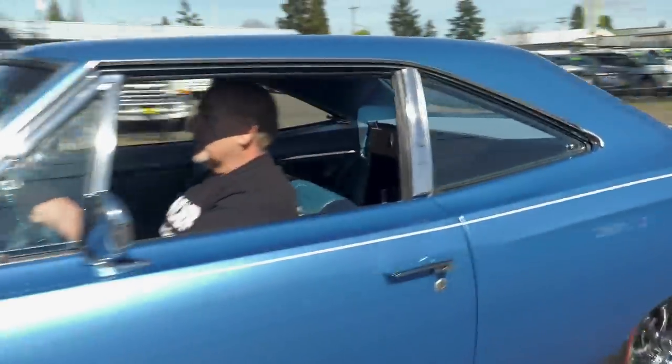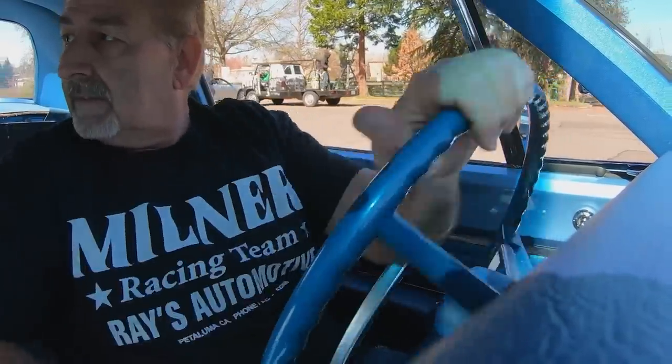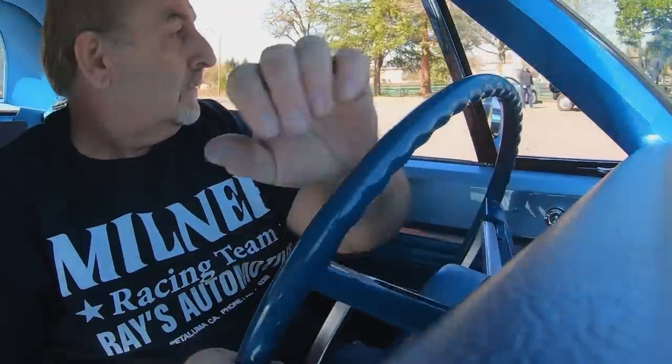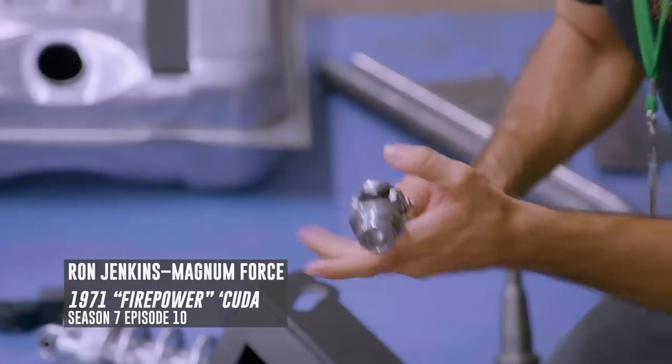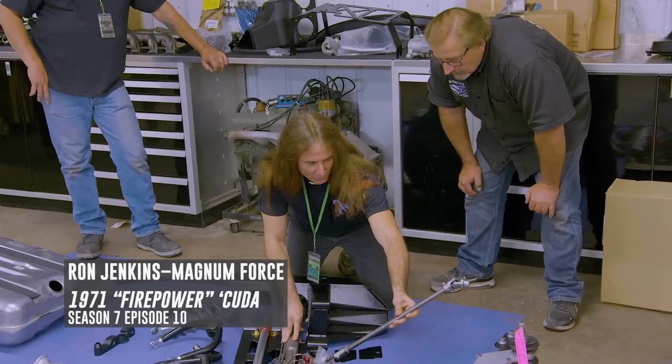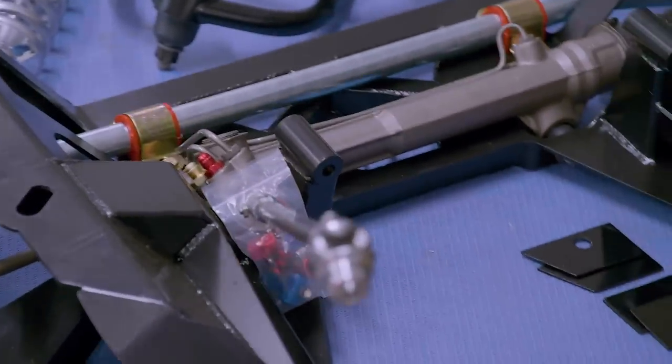You've got lower ball joints, upper ball joints. Those are your moving points on this thing. That's a lot of stuff to have play in it. Versus today's technology and the stuff that Ron down at Magnum Force builds, you can have a rack and pinion. That takes all of those extra pieces out of it and gives you a super tight suspension and steering.